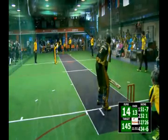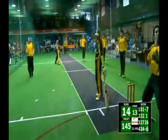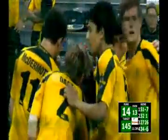That's a very, very sharp delivery there by Foster. Caught the top end of Van der Linde's bat. Not out. Very good decision by the umpire. And that is the end of the over. Team total has moved to 14. Current partnership is minus 6.